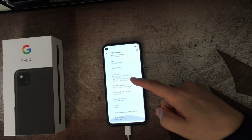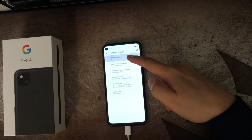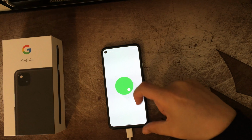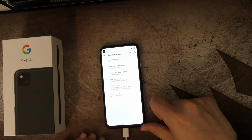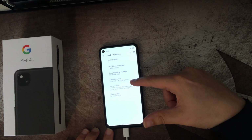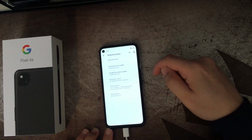Go to About. Yes, and it says Android 11. And it seems this is the new Easter egg that you can have. And as you can see, it comes with the 5th September security update and also the Google Play system update for the 1st of September, and the baseband version, kernel and the build number.